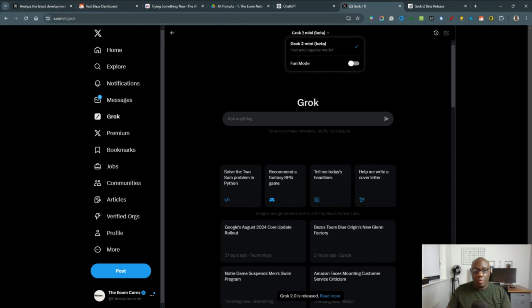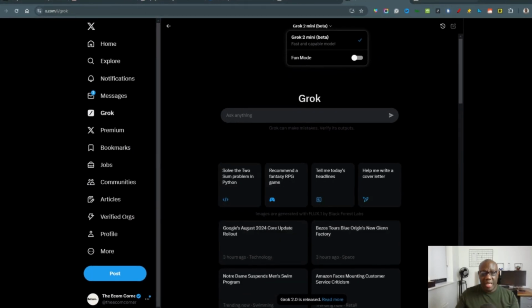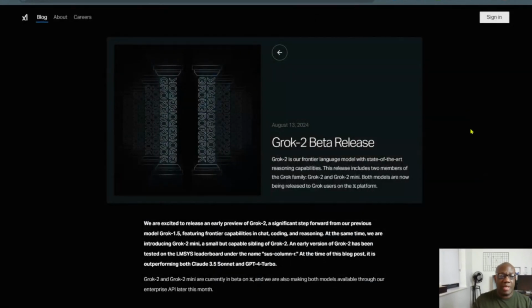Now, if you're familiar with using Grok, it's exactly the same as it was before. You basically access it via x.com, which is obviously the old Twitter. And all you need to do is navigate to this link here that says Grok. Now, you've got 2 modes. Actually, before we get into that, let me just go through the beta release.